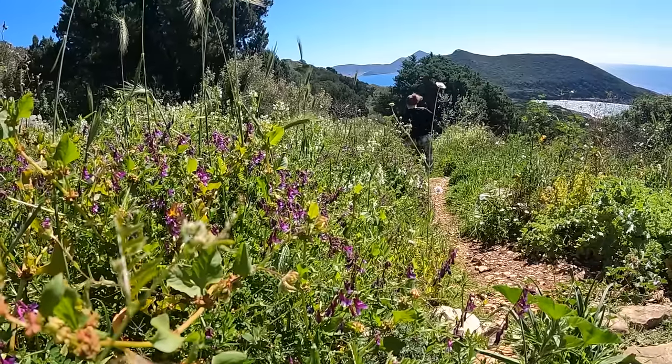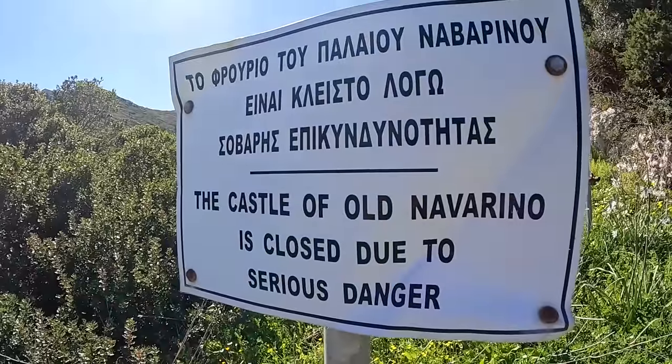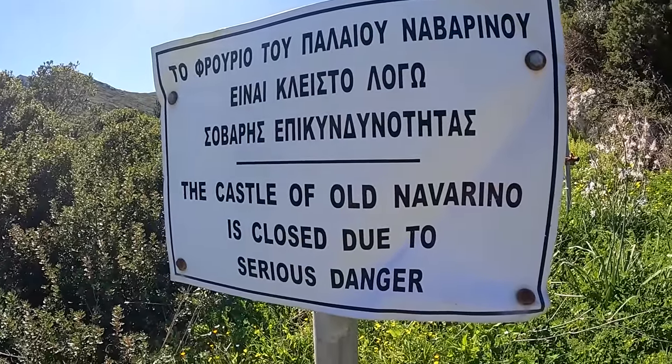So, as a war effort, I don't think it's feasible, even then. It was seriously dangerous. Still, they didn't do anything. Seriously dangerous.